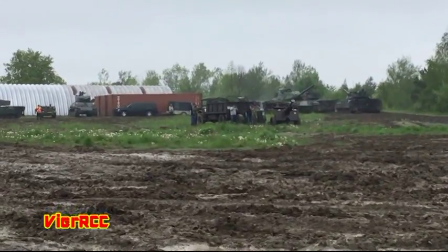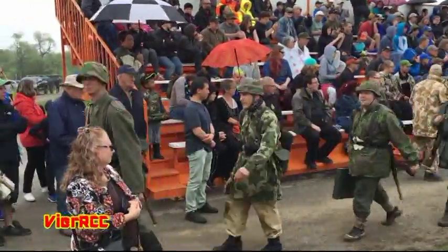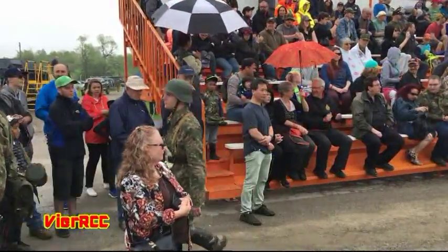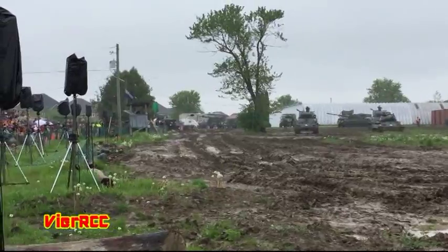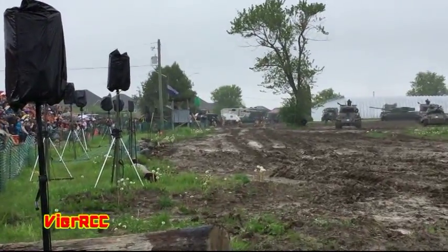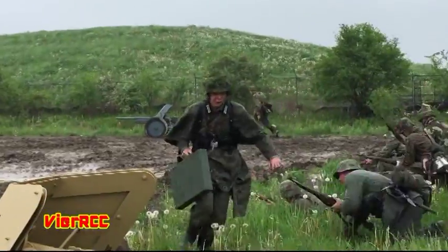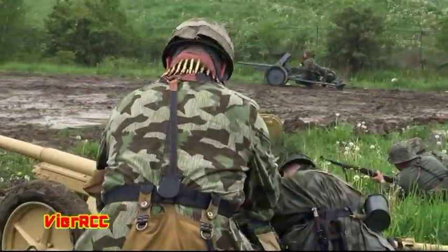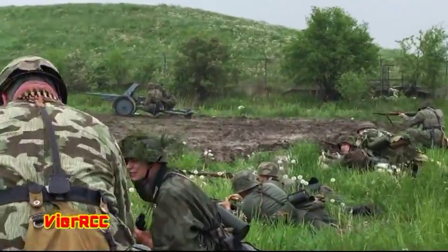Command, fire! Continue to retreat behind prepared defensive lines. It was a constant slugging match and very difficult to get a breakthrough to the next line. See at the end of the field, the Germans are now reinforcing the line. Fire! Fire! Fire!